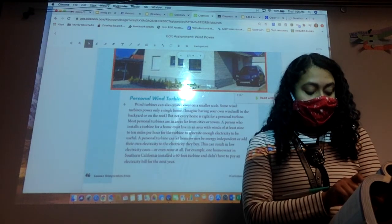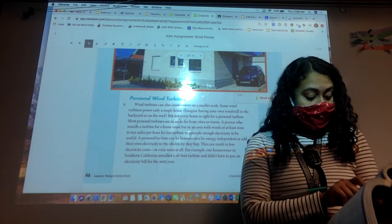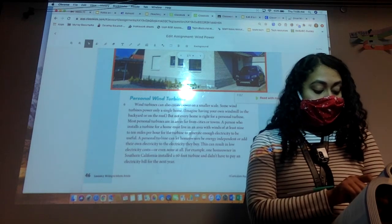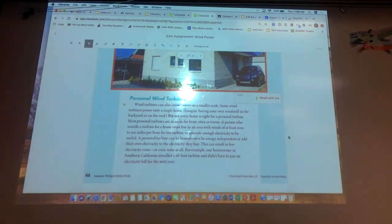But not every home is right for a personal turbine. Most personal turbines are in areas far from cities or towns. A person who installs a turbine for a home must live in an area with winds of at least 9 to 10 miles per hour for the turbine to generate enough electricity to be useful. A personal turbine can let homeowners be energy independent or add their own electricity to the electricity they buy. This can result in low electricity costs or even none at all. For example, one homeowner in Southern California installed a 60-foot turbine and didn't have to pay an electricity bill for the next year.